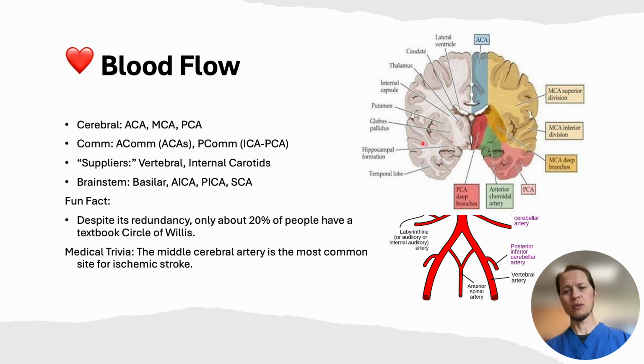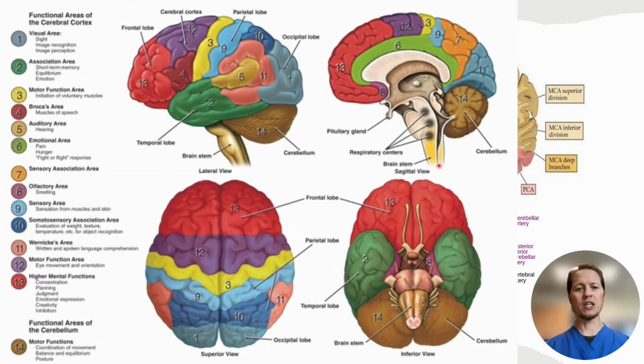Blood flow to the brain corresponds to different areas that the brain is responsible for. And if you learn the blood supply and where it's going to the brain and the function of each area of those brains, you can predict what's going to happen, unfortunately, when a patient has a stroke. It is a pretty fascinating array of pathology that can happen.